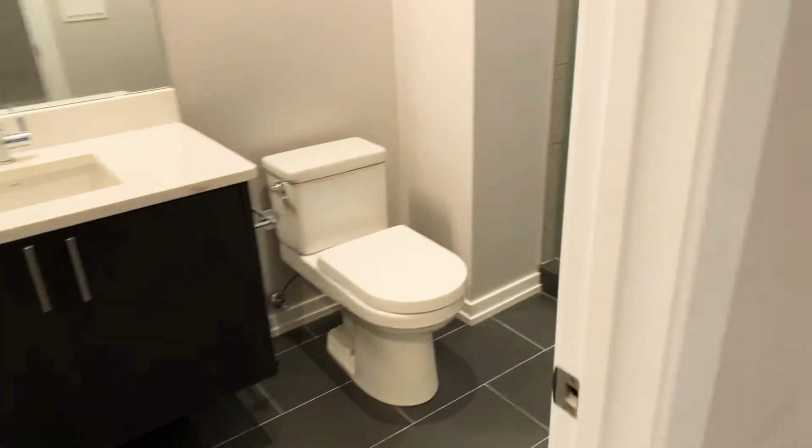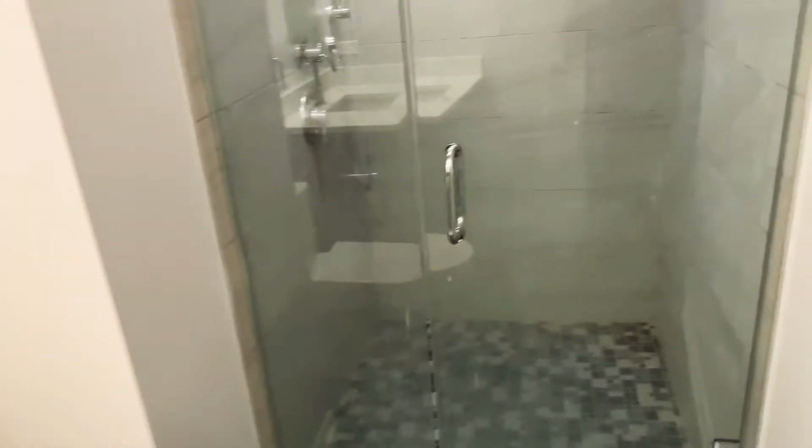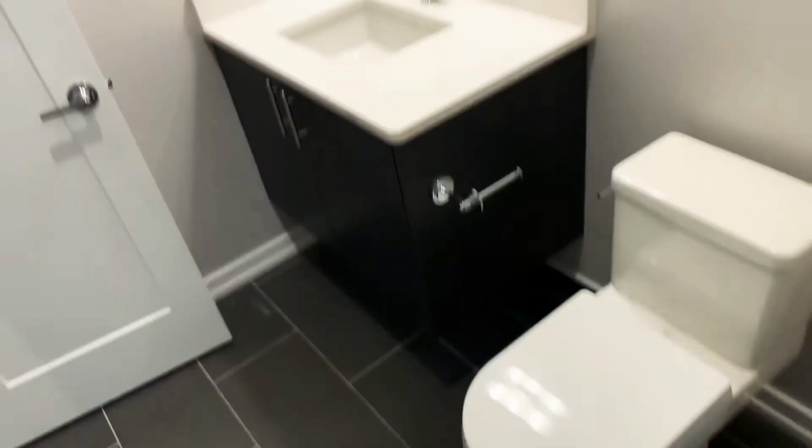And then we have our master bathroom, the really nice walk-in shower, rainfall shower head, handheld sprayer, nice finishes. And then we'll go out our rear entrance.